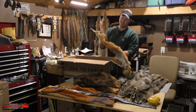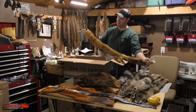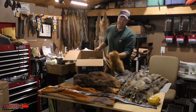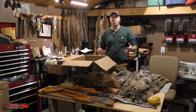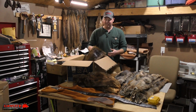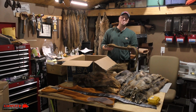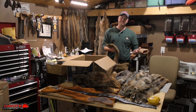Man, look at that red fox. I don't know how those are as cheap as they are right now, but that is pretty. But to me, to be able to tell the story of what we as trappers do in harvesting this, and then if we can have it in use locally as well, that's just a neat idea to me. Maybe I'm dreaming, but to me that's a neat idea.